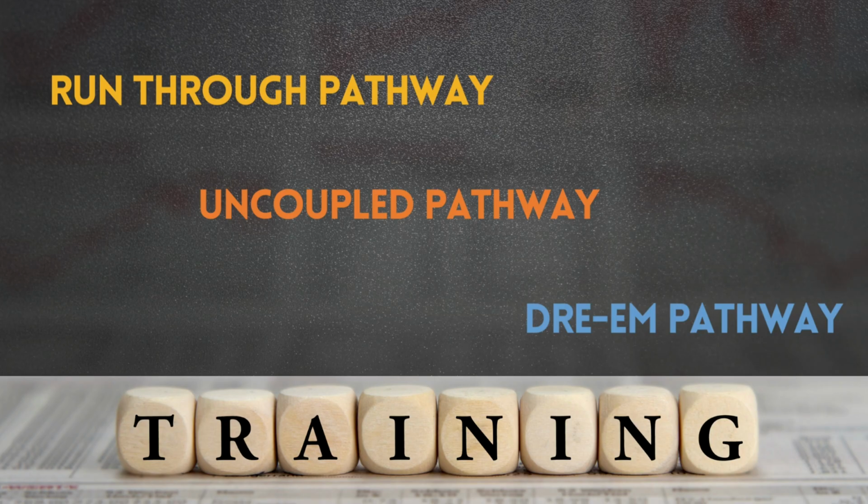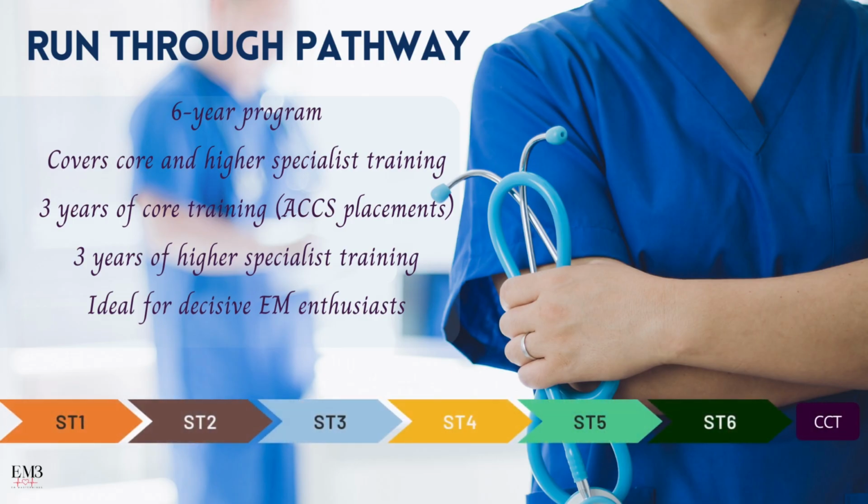There are 3 distinct pathways in the training program: the run-through pathway, the uncoupled pathway, and the DRE-EM pathway. Let us look in detail at them in the upcoming slides. Run-through training is a seamless, uninterrupted pathway. The recruitment is for the full duration of the specialty training program. Progression is uninterrupted: you start at specialty training year 1 and progress through ST2, 3, 4, 5 and then finish with ST6.